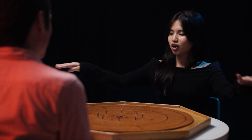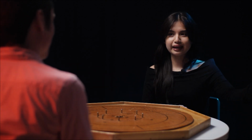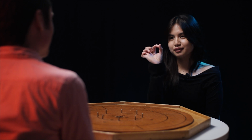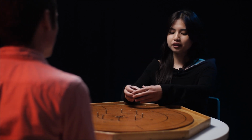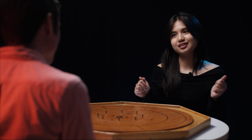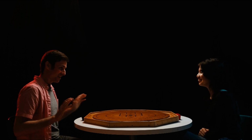We use a long rectangle table, and then we put a line at the end, and then we use bottle caps. And we flick it, and whoever got their bottle cap the closest to the line wins. So basically, I think it's like a good comparison. Okay, that's pretty cool. Are you ready to play? Ready? Let's do it.